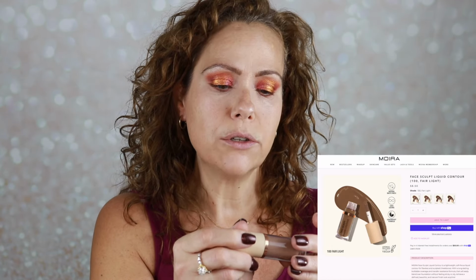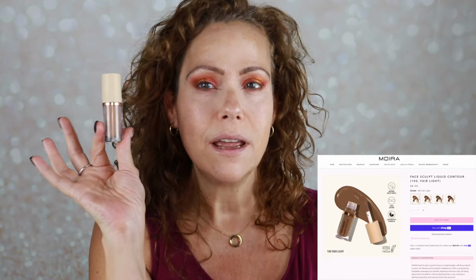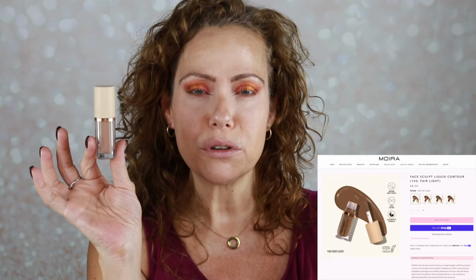I had put my Moira Liquid Contour Face Sculpt in Fair Light. I enjoyed using this. It is a really lovely shade, 100. I put this right over powder using a brush. This will go nowhere.